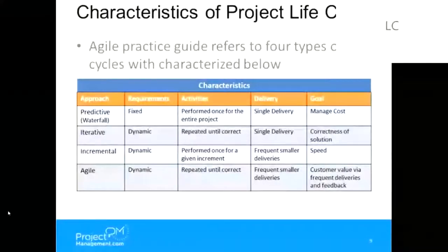When we get into iterative and incremental, we're looking at more of the complex and complicated projects. This is a more dynamic requirement approach. An iterative project is working towards a single delivery, repeating work until they get it right, where incremental is smaller, more frequent deliverables. And then we get to the chaos, which is really built for agile projects, where we're reprioritizing our work and delivering smaller, more frequent bundles of products.